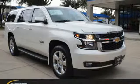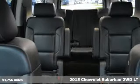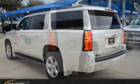It's a 2015 Chevrolet Suburban. The Chevrolet Suburban is the American original with no equal. The spacious interior offers a place for everything and everybody, any way you fold it.